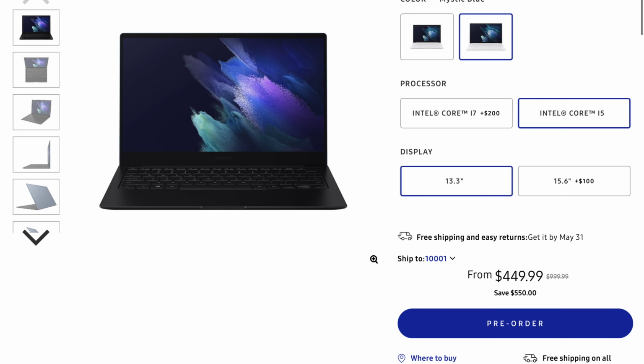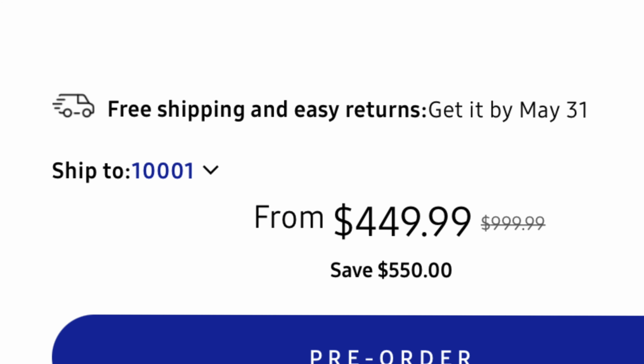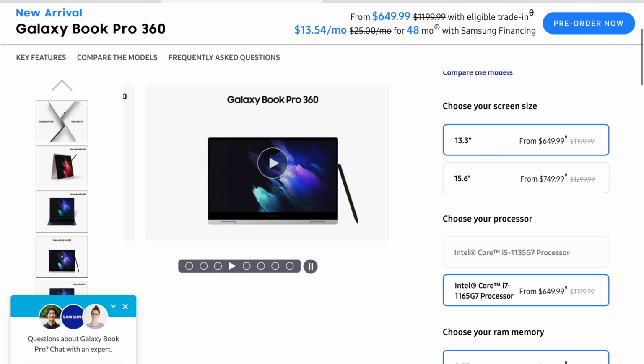As for the specs, it is the same options as the Pro 360. And also, one quick thing, this does not have a touchscreen or S Pen support. So this is just a regular, albeit very thin and light laptop. Aside from what I just mentioned, everything between this and the Pro 360 are the same. So the Galaxy Book Pro starts off at $1,000 for 256 gigs of storage, an i5, 8 gigs of RAM, and a 13-inch display. Whereas the Galaxy Book Pro 360 starts at $1,200.